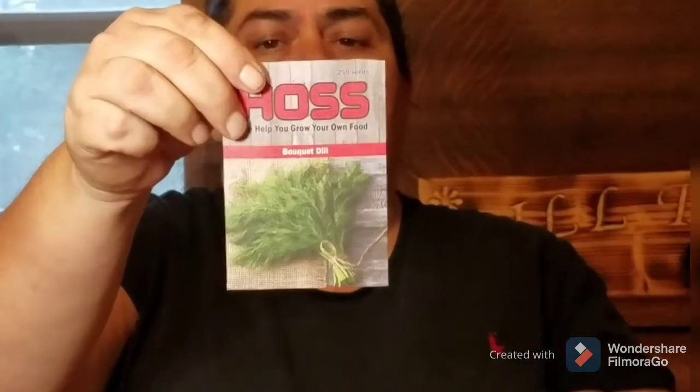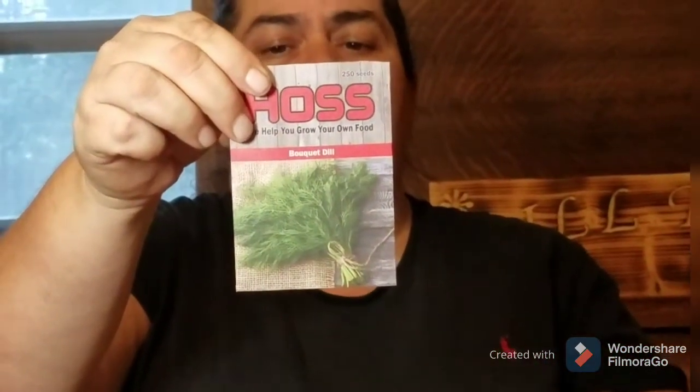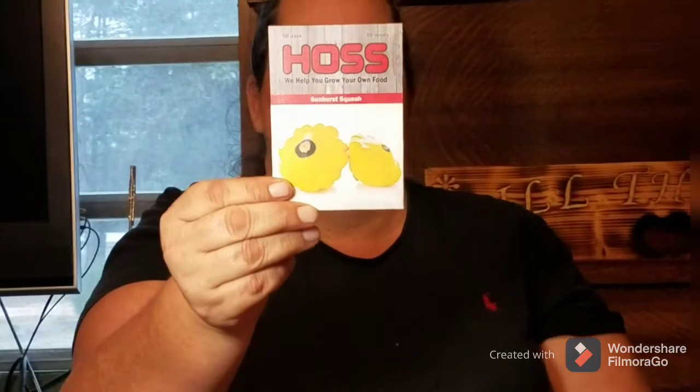Bouquet Dill. These are 45 days to maturity. I have never grown dill before, so this will be the first time. And I cannot wait to get this dried and used in the food that we eat. That'd be so good. Alright, this is another Mortgage Lifter tomato. This is the Sunburst Squash, 50 days to maturity.